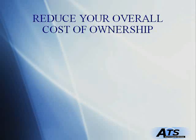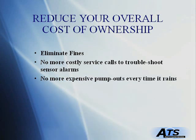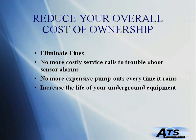Allow ATS to assist in reducing your overall cost of ownership. By making a repair to a leaking sump, we will eliminate fines, you'll have no more costly service calls to troubleshoot your sensor alarms, there'll be no more expensive pumpouts every time it rains, and you'll be able to increase the life of your underground equipment. So give us a call and utilize ATS's turnkey solutions.